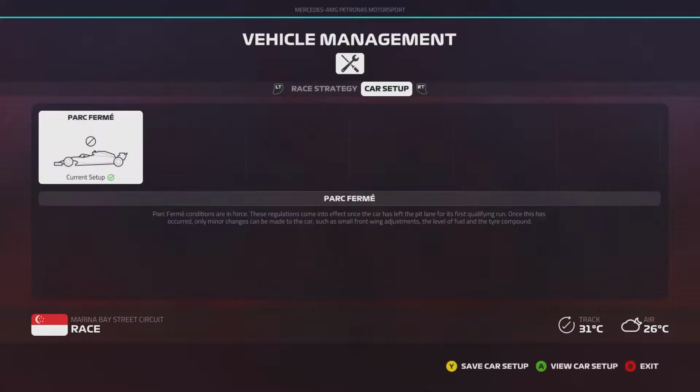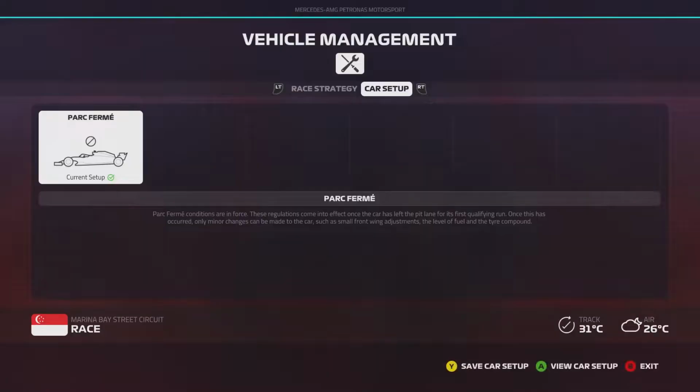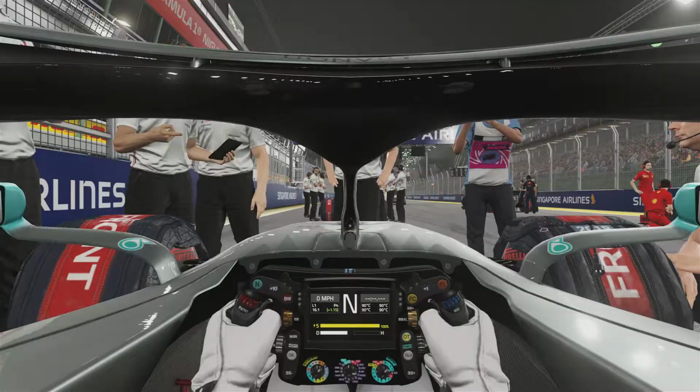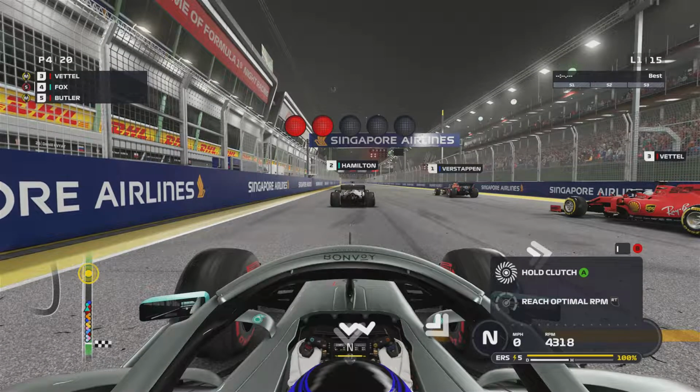I believe one of the Red Bulls has been penalised, and also is Parc Fermé... Oh, it is. I wanted to reduce the aero down a bit. Never mind. Right, let's go and do this. Here we go. Let's try and have a good race. Let's try and get in front of the pack. We've had good starts in the past. Let's have another one, please.